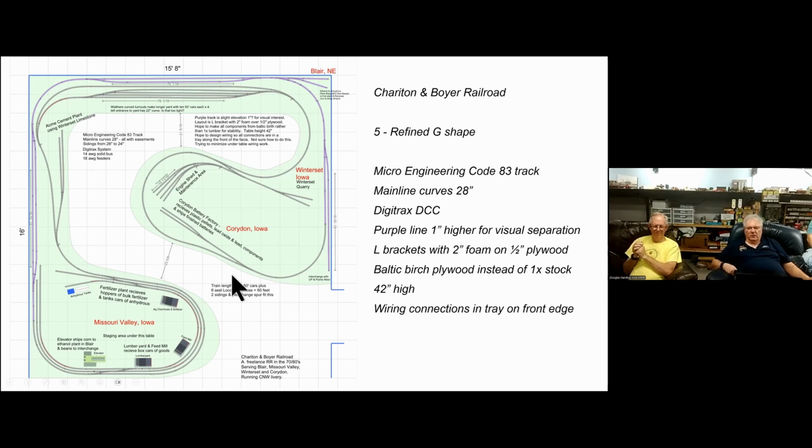And I know in all the layout tours I've been on, I've seen where someone's had a hinged access door that would drop down off the fascia, where all the wiring was run right in the front. I've seen other people use plastic gutter like you'd put on your house, and they use that as a trough around the inside of the fascia to keep all that wiring contained in one location.